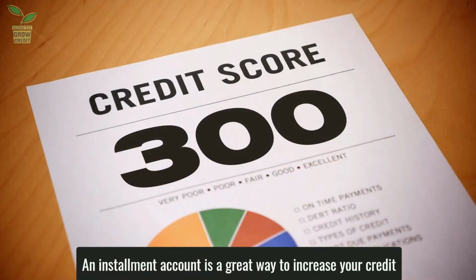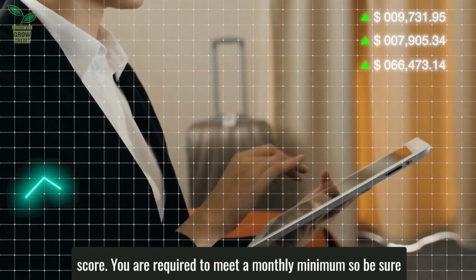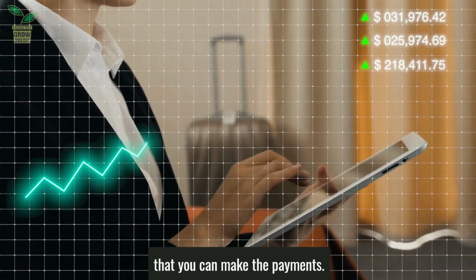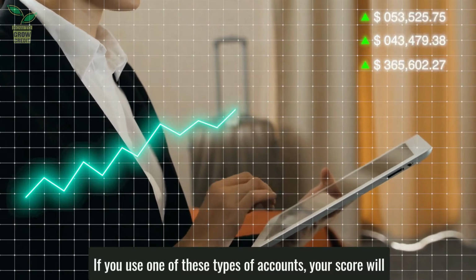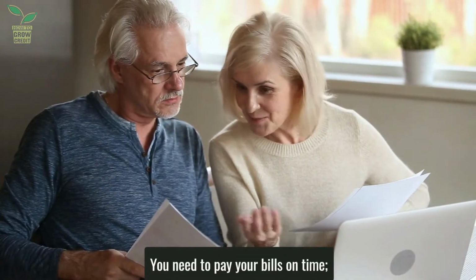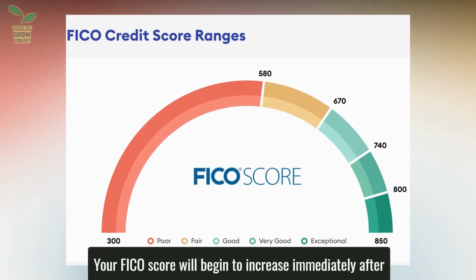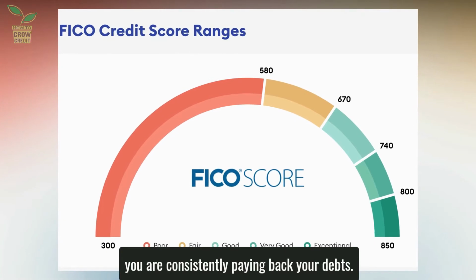An installment account is a great way to increase your credit score. You are required to meet a monthly minimum, so be sure that you can make the payments. If you use one of these types of accounts, your score will quickly improve. You need to pay your bills on time. This is very important. Your FICO score will begin to increase immediately after you are consistently paying back your debts.